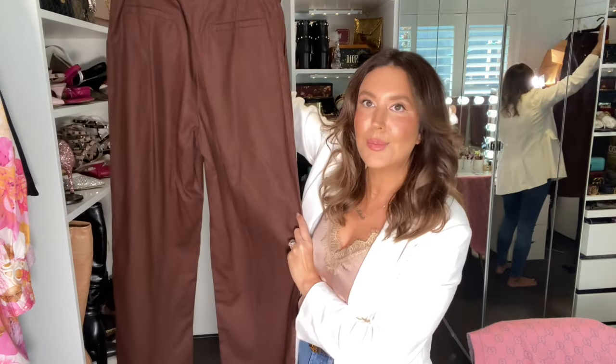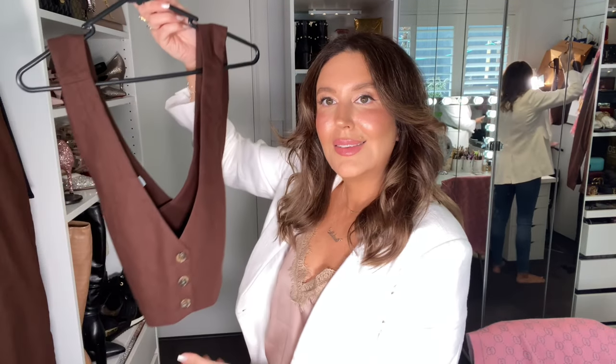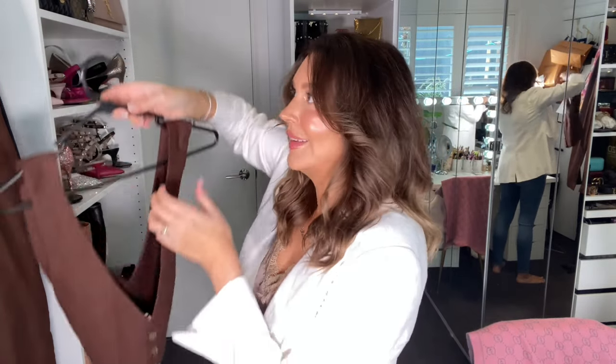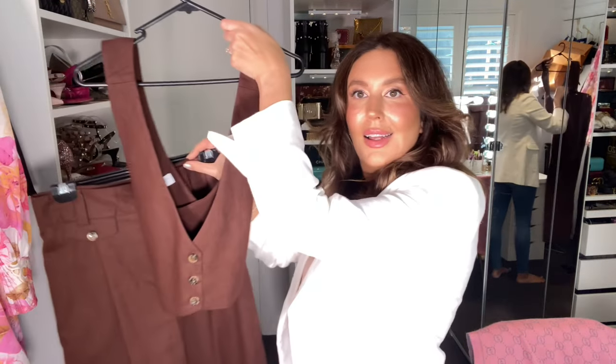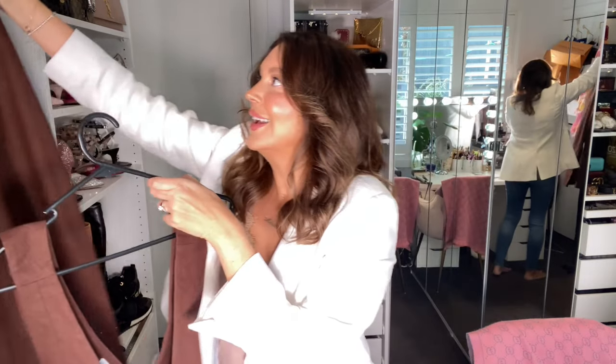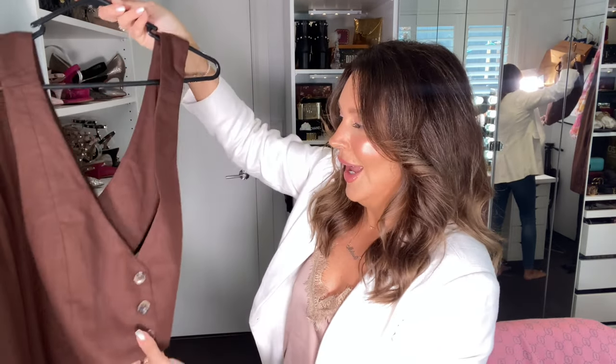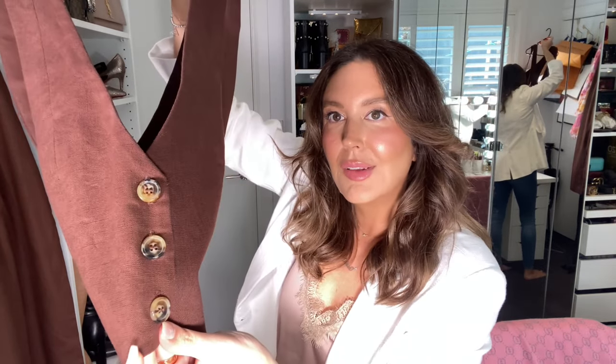So that's the back there. And the color is just gorgeous. It also has a vest top that goes with it. They're separate, but it's exactly the same, so you can wear it as a little set. Now the difference in this vest is that it's a crossover back, which is really, really beautiful. It's got the little tortoiseshell style buttons there.